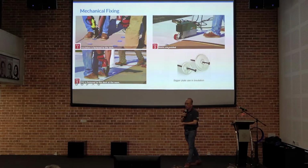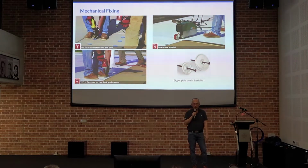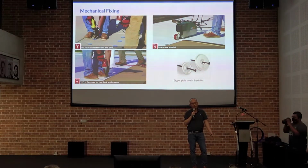Overlap with another layer of TPO membranes. Then we welded it. And this welding area will be checked by the installer 100%. Normally we will ask that the people who do the welding cannot check the welding quality. It must be done by another person, because we want the thing to be correctly judged.